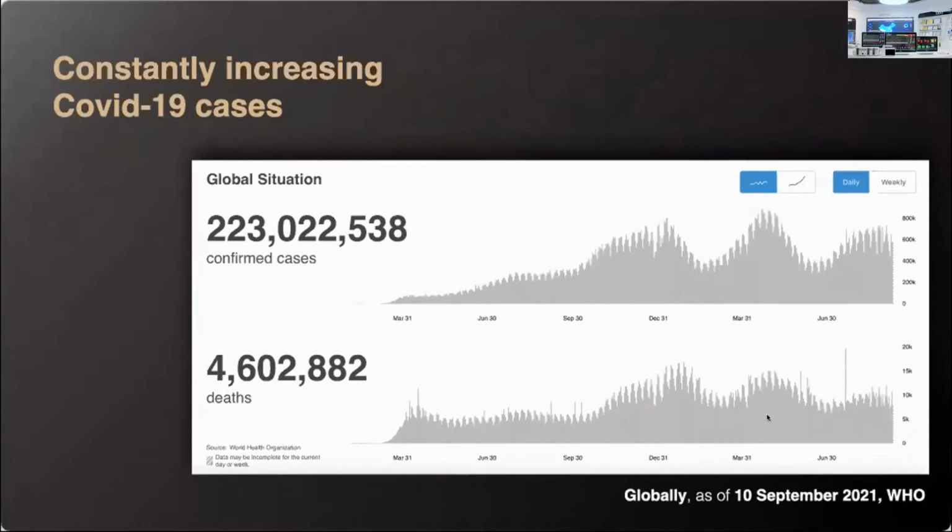This is the data from WHO, which I collected on the 10th of September this year. As you can see, the pandemic is still ongoing everywhere in the world. Globally, there are currently about 223 million confirmed cases, and more than 4 million 600,000 deaths in total for the COVID situation right now.